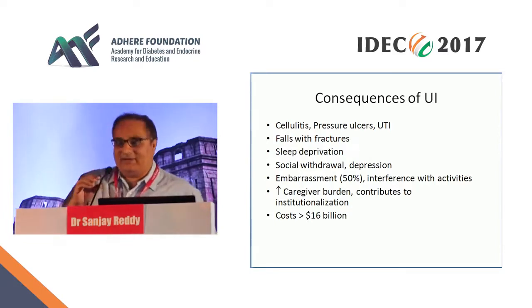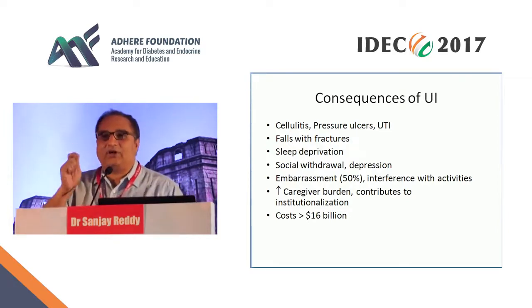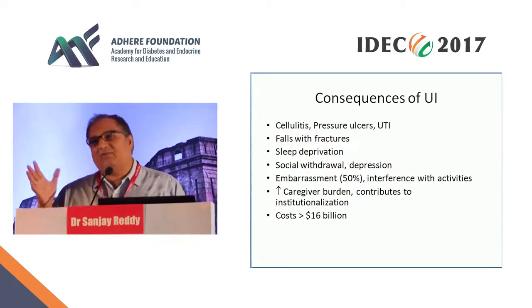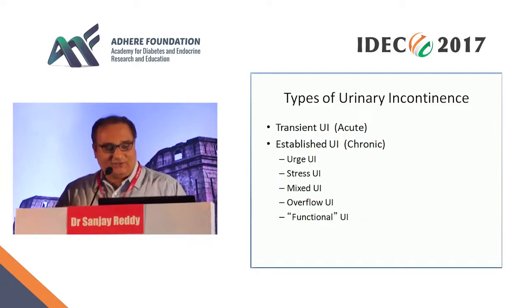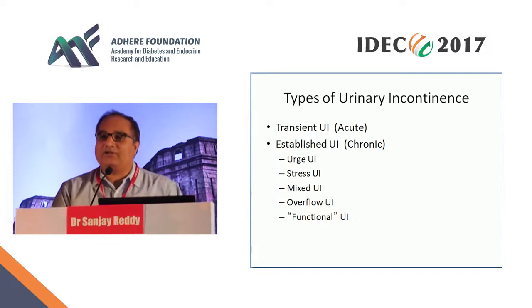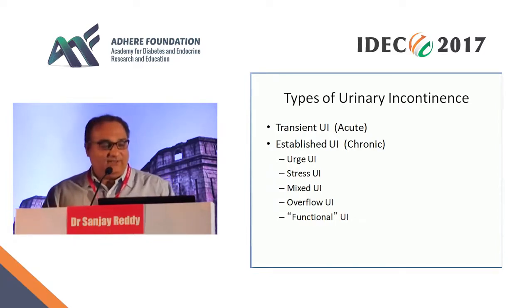What are the types of incontinence which you see? The incontinence can be transient or acute, or established UI, or chronic, which can be urge incontinence, stress, mixed, or overflow. I will try to make clear the difference between urge and stress incontinence, as the other things all overlap. Transient incontinence is very important because it is acute and can be reversible.